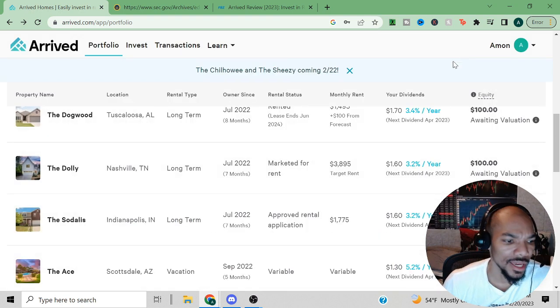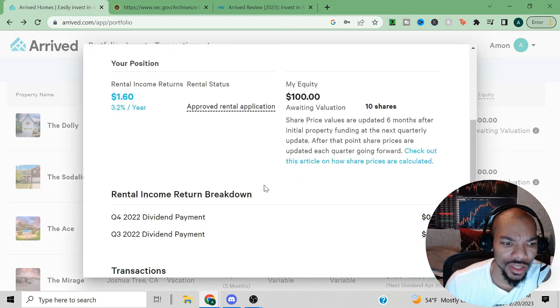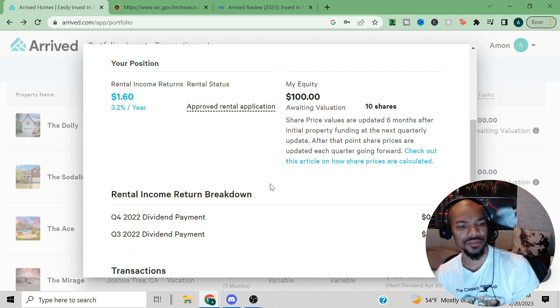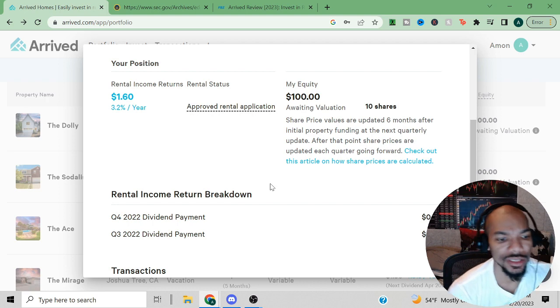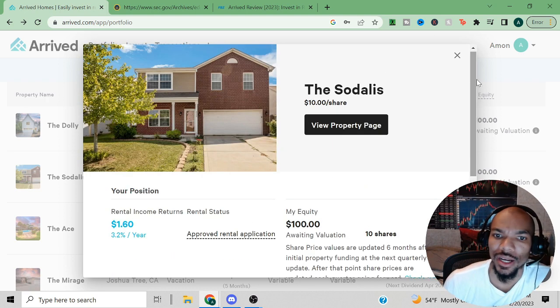And that is that. So let's go to Indianapolis long term, and let's click this one. It's the same thing as well, just receive the quarterly dividend payments of 80 cents, one for quarter 3, one for quarter 2. So we yield that.